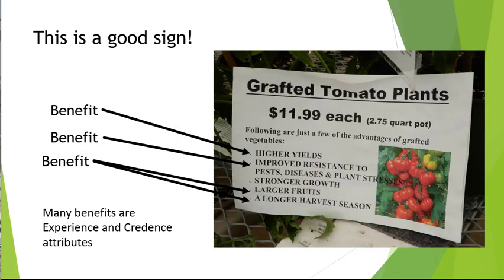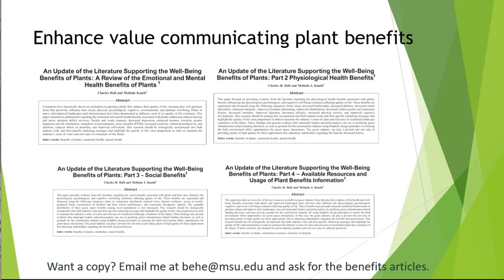This is really a pretty good sign because what we see here are benefits, benefits, and benefits. And many benefits are experience attributes and credence attributes. Very difficult to tell until we experience them ourselves or we trust the information that the seller is giving us.